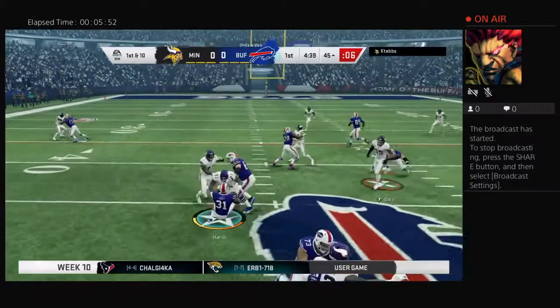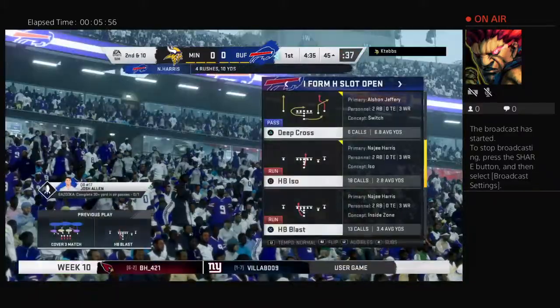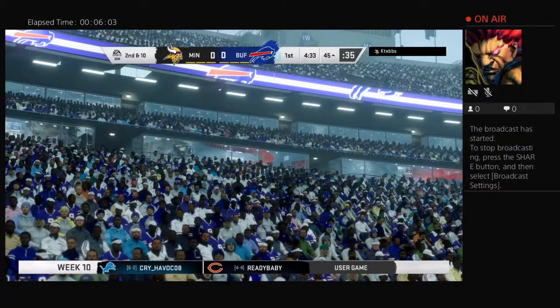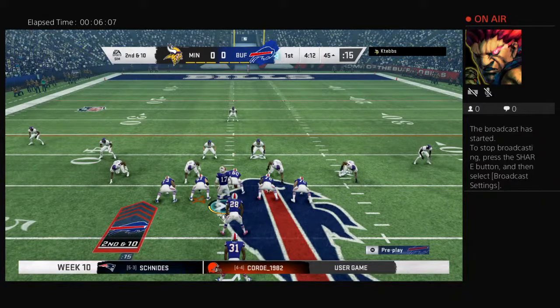Now a first down carry for Harris. And he's going to be hemmed in and brought down right at the line of scrimmage. No gain on the play there. Second down brings up 2nd and 10 at the 45. So after the run for no gain, here's 2nd and 10.